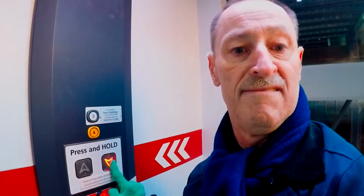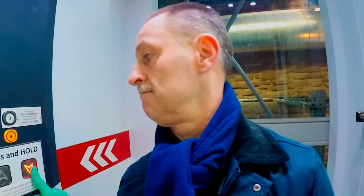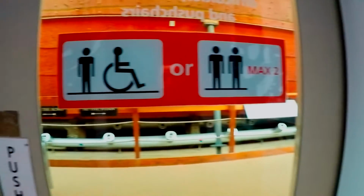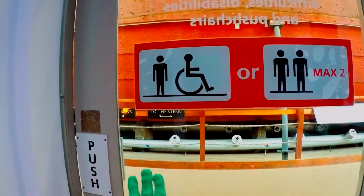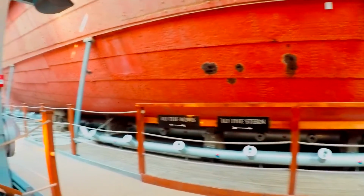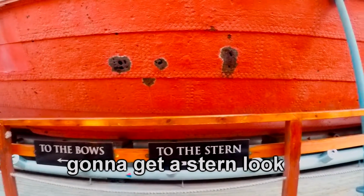Not sure which way we'll be going out. I think we're going to have to reverse out. Below the waterline now. Oh no, we're going to go out the front way. So we have to push the door. And then it does sort of. There we go, that's happening. I think we'll go this way.